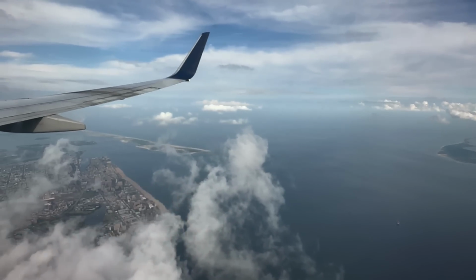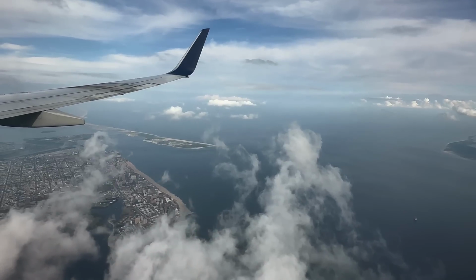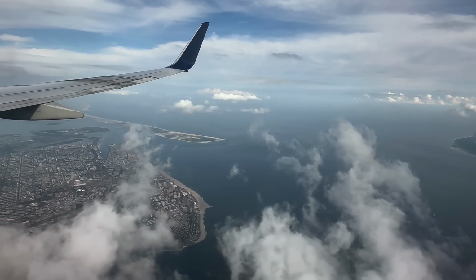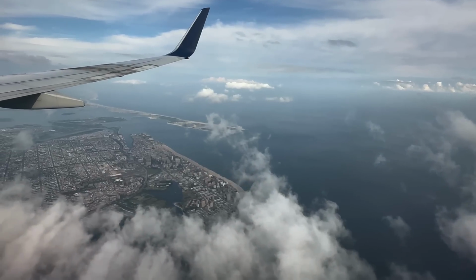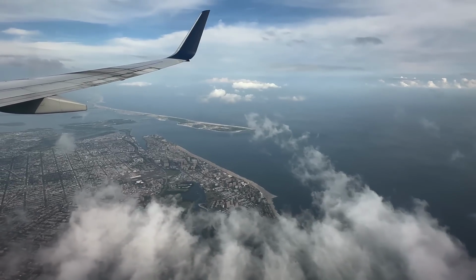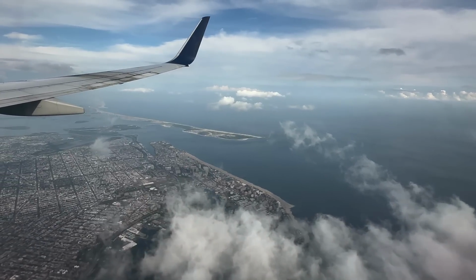On the right side, we can see Brooklyn, and passengers on the left side of the plane in a moment will get the Manhattan view that I wanted. As a matter of fact, the captain of this flight came onto the PA system to tell everyone that Manhattan will be on the left side of the airplane. I guess they're familiar with this approach.